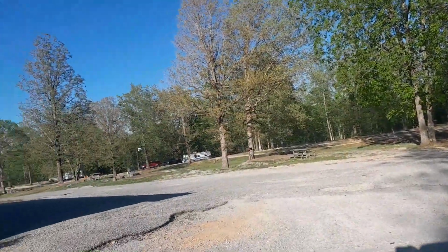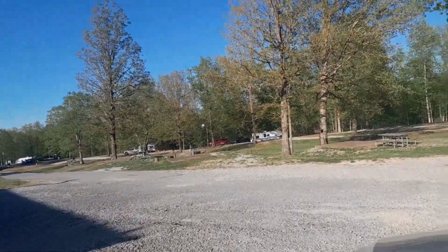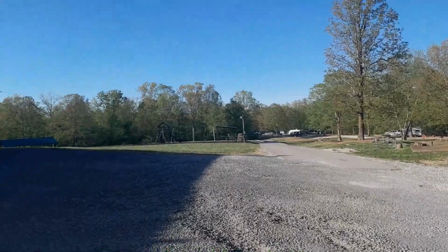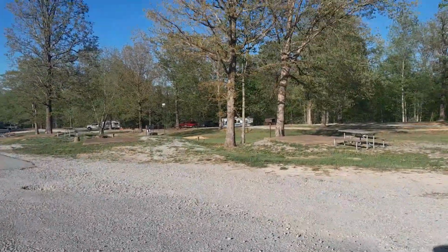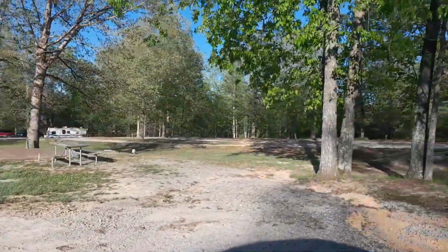RVs and lots of places to park your RV. Most people like the ones that you park next to the water, which is why there's no one in this area, although there is a little playground over there. No one in this area because everyone wants to be on the water. This is where that red truck is parked and some of those others.